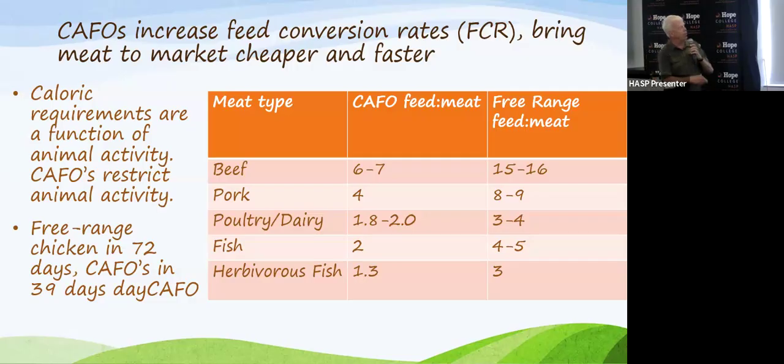And the ratios are pretty much similar with whatever meat type we're talking about. Pork, it's going to take 4 pounds of grain in a CAFO to produce a pound of pork. But if it's free range, it's going to be 8 to 9 pounds. So why do CAFOs need so much less grain, like half, to produce a pound of meat? The animals are confined. So if an animal's confined, what can't it do? It doesn't move around. It doesn't use energy to move around.